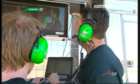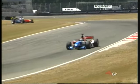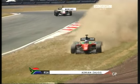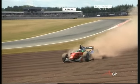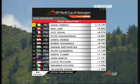By 5 thousandths of a second, and you couldn't get much closer than that. Great effort from Adam Carroll. He's maintaining that sort of sequence of results they had. Now this is when Adrian Zaug went off, John. Yes, Adrian Zaug 19th and last in the first qualifying segment for sprint race. Getting it wrong again. Lots of cars have struggled coming out of turn 4. It's a quick corner, but you can get caught out.